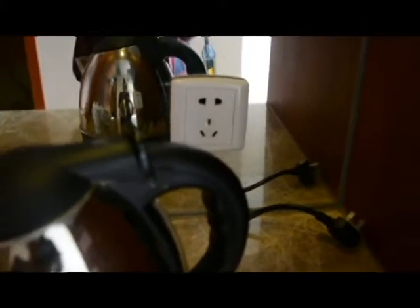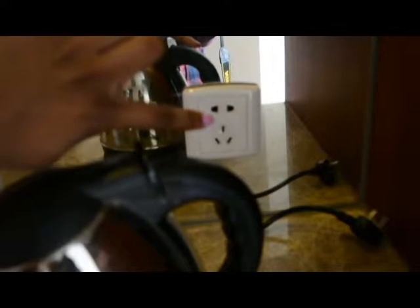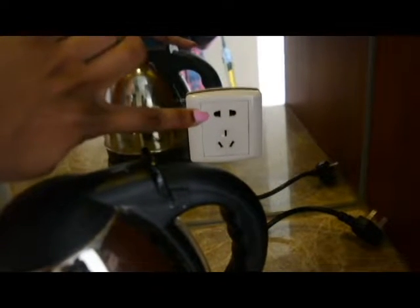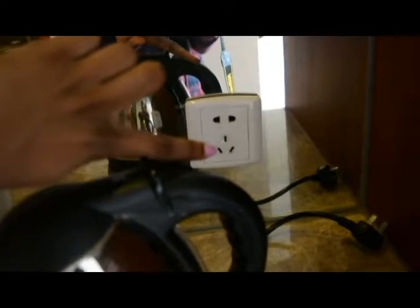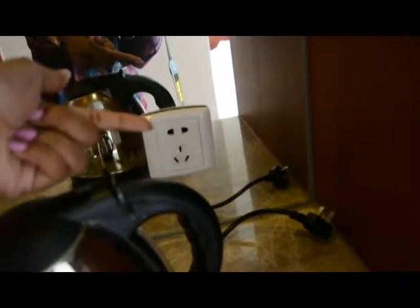With the outlets, it's more so Chinese than Westernized in the hotels, although you can use your US or Western outlets or plugs for the top piece of it. The bottom piece was strictly for Chinese.